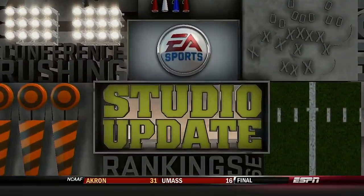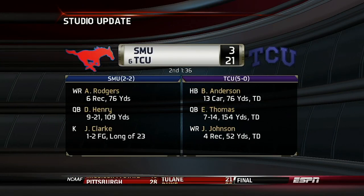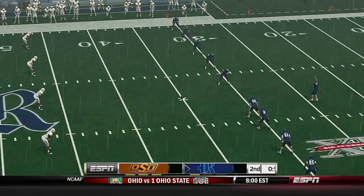A quick update now. Here's Reese. SMU and TCU. The winner gets the iron skillet. During the game, they would probably use it to hit each other. The Horned Frogs unleash their aerial assault and score a touchdown. TCU has the edge, 21-3. That's good stuff, Reese. Thank you.